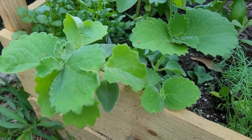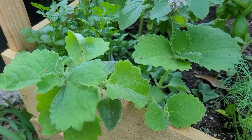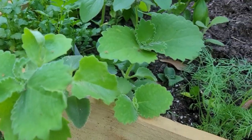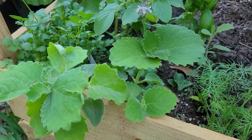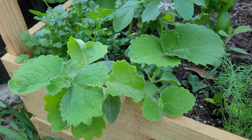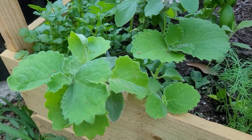This is my Cuban oregano. I got this from a garden expo. It was my first time seeing it, and I came home and I just was looking at it. The lady told me, oh, you can cook with it, you can propagate it easily if a piece breaks off. So I came straight home, planted it, and broke off a piece.